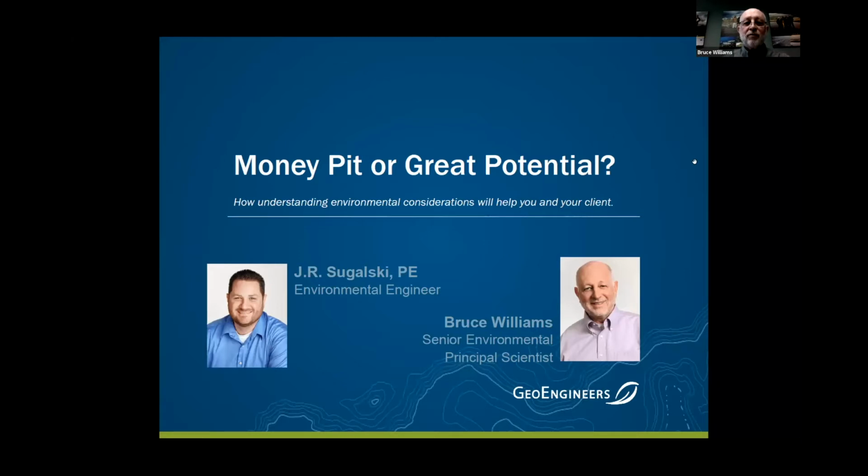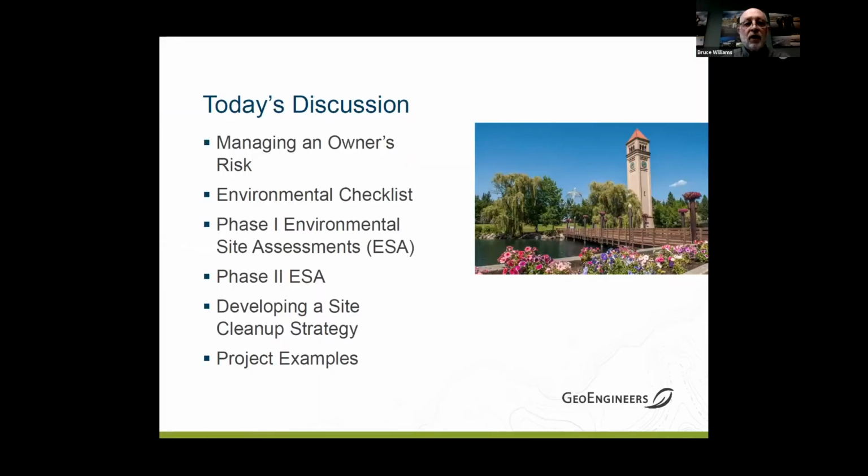So our environmental assessment program here is Money Pit or Great Potential. I'm sure many of you who have worked on projects before have dealt with environmental projects that ended up being a money pit and sometimes have thrown the schedule off, thrown the cost off, and oftentimes it was because there wasn't enough planning conducted up front on the project. One of the things that we want to describe to you today is not only how a Phase I and a Phase II ESA work, but how you can help your clients understand the environmental risks associated with purchasing a property, and how you can also help them find opportunities to finance this project and strategies to incorporate designs that account for environmental contamination.